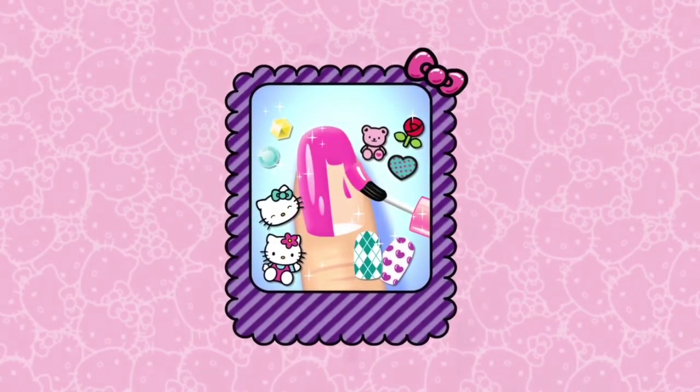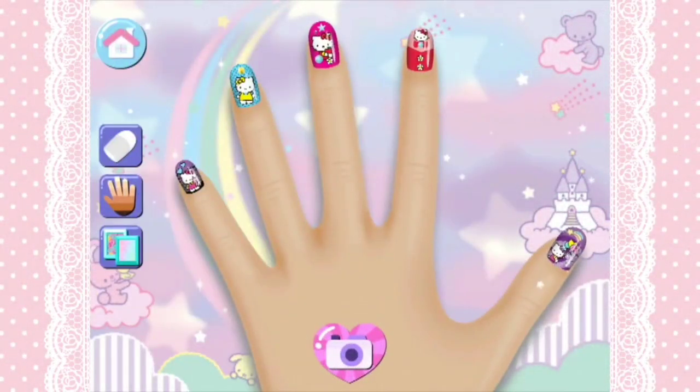Explore your creativity in freestyle. The best nail designers always have the most unique designs.